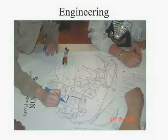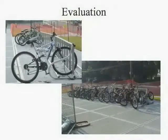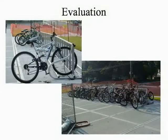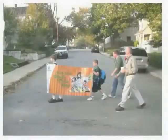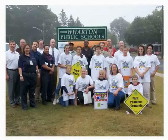Engineering solutions build a better environment more conducive to bicycling and walking. Evaluation and monitoring of the overall program allows you to measure and track its success. Safe Routes to School programs mean safer communities, healthier kids, and less traffic. Develop a program that suits your community. The following steps are a good way to start.